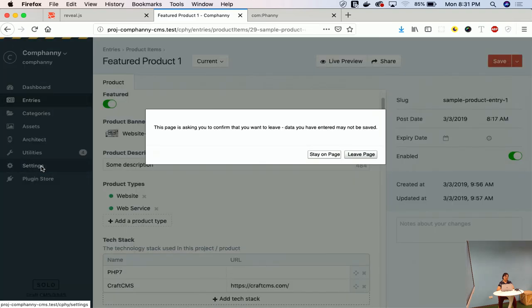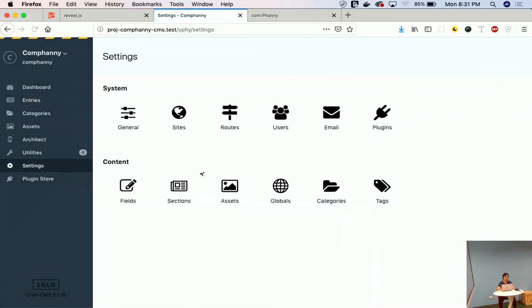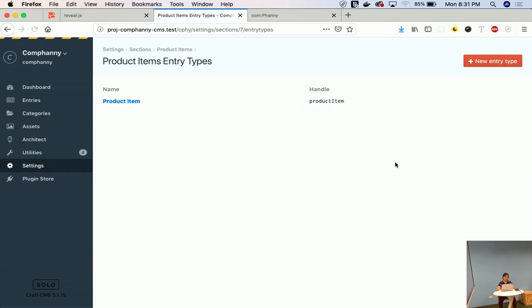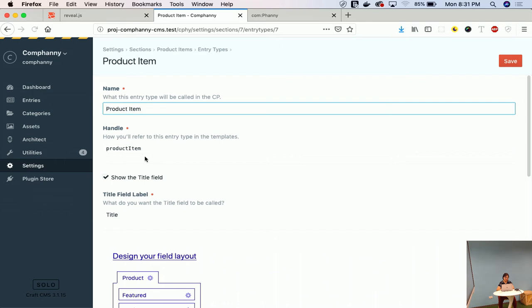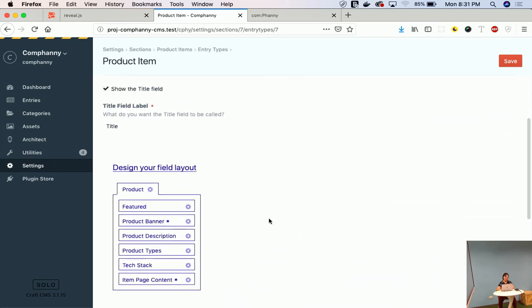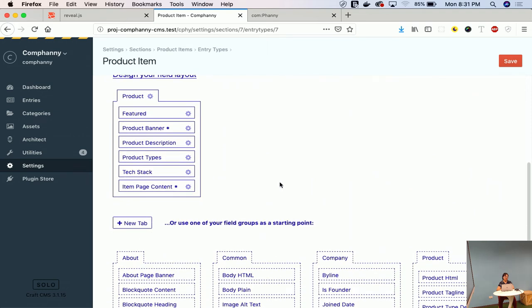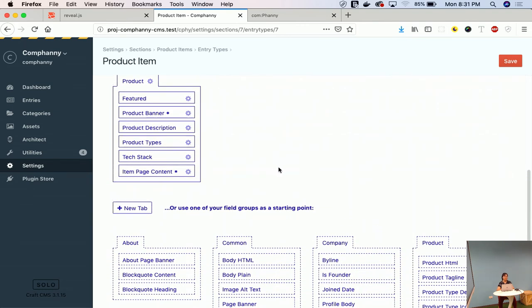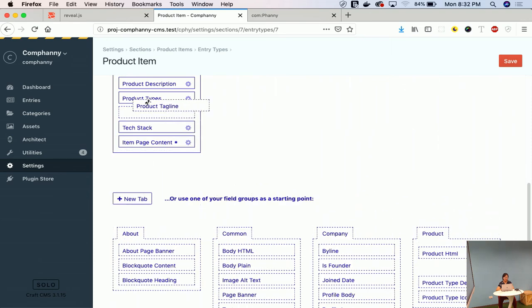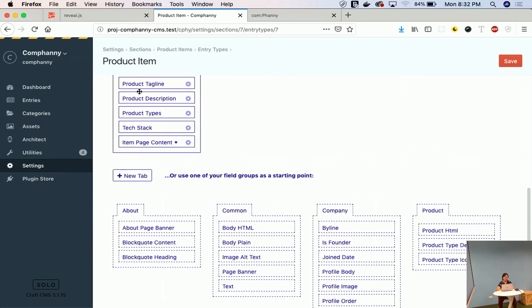So now I need to edit the section. I go to sections, I go to product item, and here again Craft CMS gives you a very simple interface to edit whatever fields you want to put in, so that other users can edit entry data. So here I created a new product tagline, and I'm going to drag it over to, let's say, here.